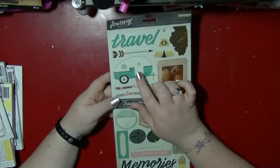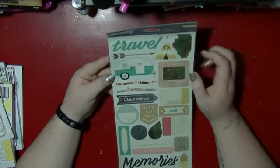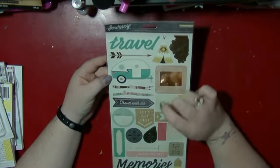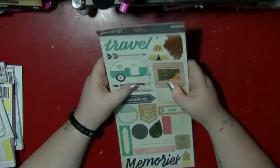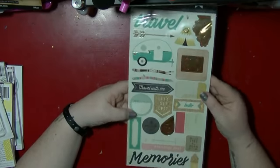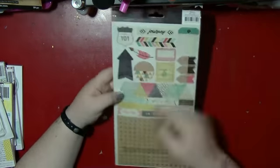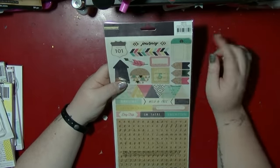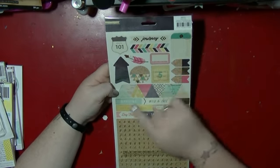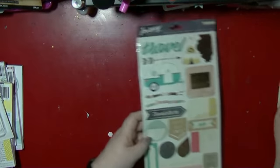Loving this little caravan trailer. It's not like my caravan, but I do like the caravan embellishments. You've got a teepee. Not sure I'm ever going to use that. I kind of like this more tribal look. Gold geotags, this boarding pass, Route 101, these little arrows, and some map print stuff. So I really like these. I think that's going to be fab.